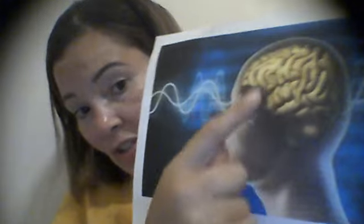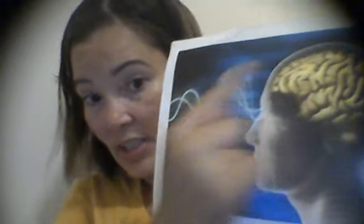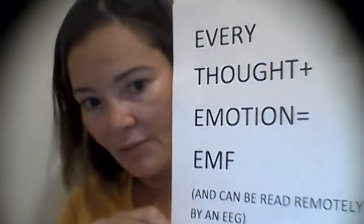This is what the brain looks like, the organ, okay? But without all the electrical activity, this is just the organ. To feel emotions, to think thoughts, our personality that's housed in the brain, we have to think of that on an electrical-chemical scale. So yes, there's the brain, but the brain functions with electricity and chemicals. So the brain can send and receive signals, because remember, each thought, each emotion is an EMF. Every thought, every emotion, there's not ever one that is not an EMF, okay?